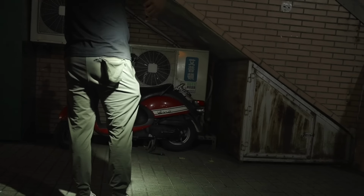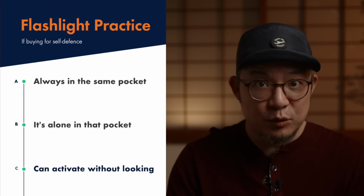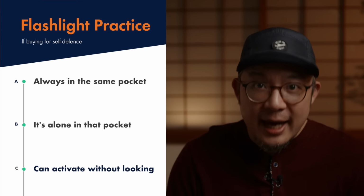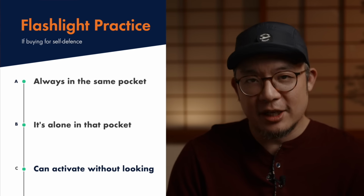And most importantly, if I'm headed to more off the beaten path places, my flashlight is the only thing in my back right pocket. Adrenaline is a real thing, so practice also means ensuring that A, you know exactly where the torch is when you need it, B, you're not fumbling around other things looking for it, and C, you know how to use it by touch only.